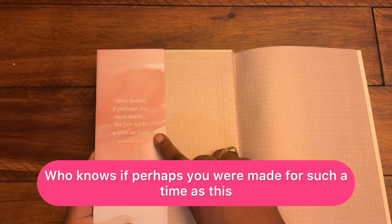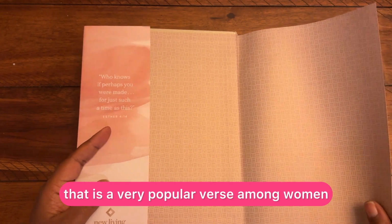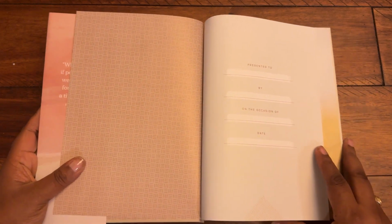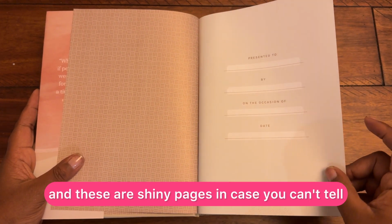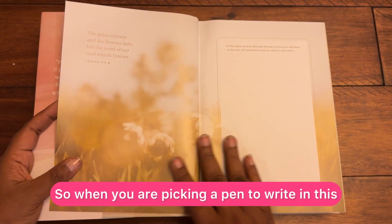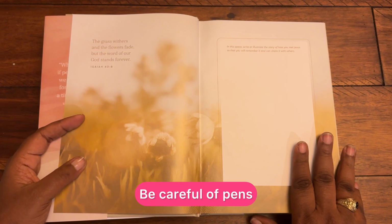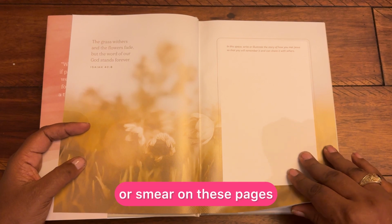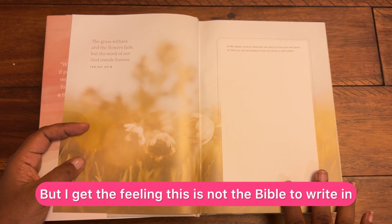So let's open this up. Who knows if perhaps you were made for such a time as this? Esther 4:14. That is a very popular verse among women. So I'm not surprised at all that it is in this Bible. So we have the presentation page, and these are shiny pages in case you can't tell. So when you are picking a pen to write in this, be careful of pens that smudge or smear, because they are more likely to smudge or smear on these pages. But I get the feeling this is not the Bible to write in.